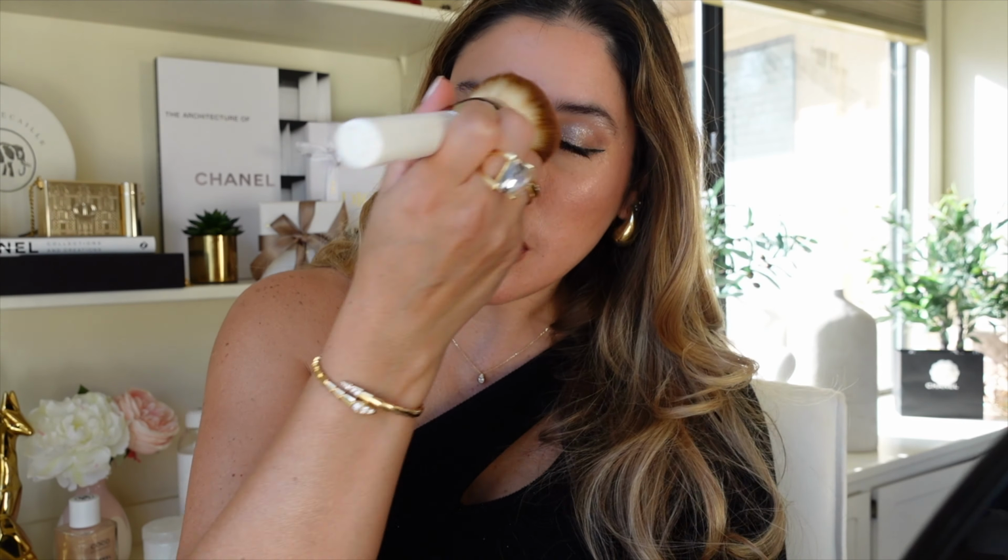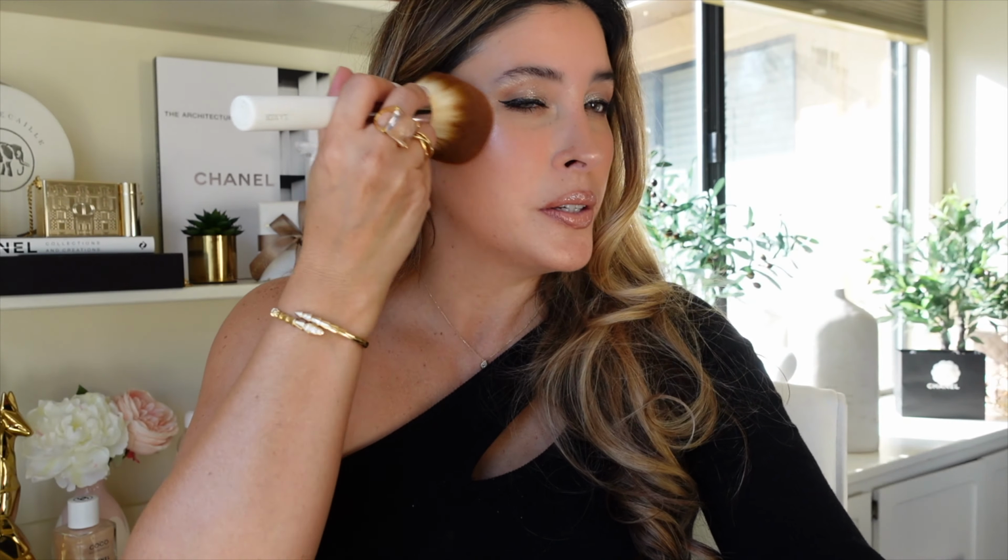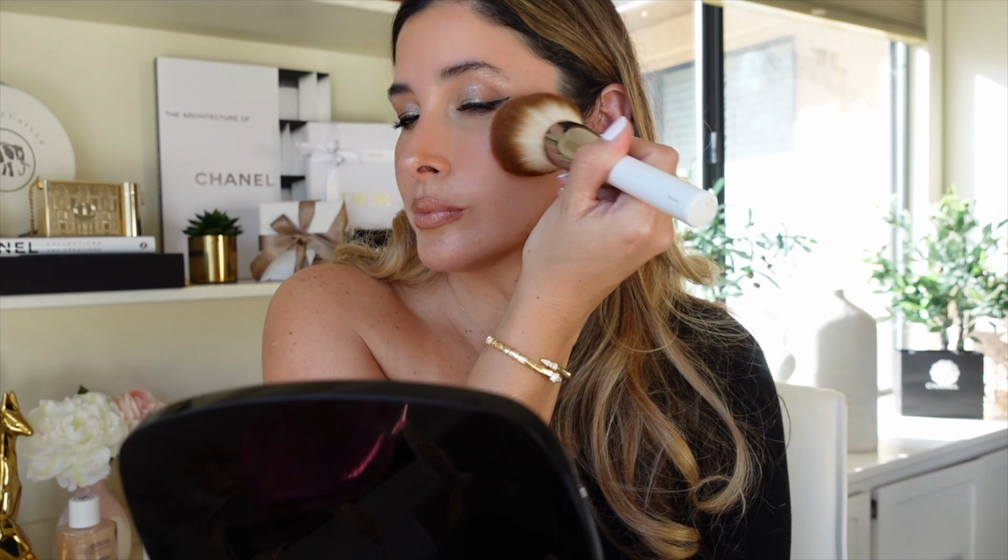And the meteorites, they just give an aura kind of effect, like a glow, like you have been kissed by an angel, and just brings everything together so beautifully. So good. Look at that. Just perfect. Perfection. Now let's lock this makeup.